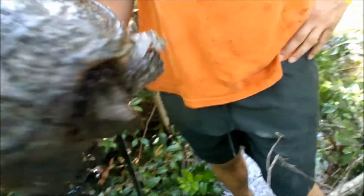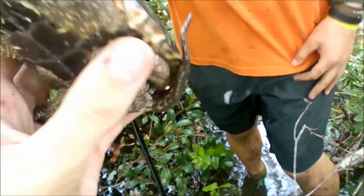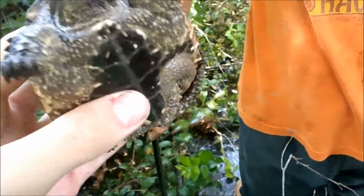Just found this little common snapper, maybe even alligator snapper. I think it's a common snapper though. He stinks. Ugh. Yes, he does. Smells like something. Pretty sure it's a common snapper. Yeah, it's a common snapper.